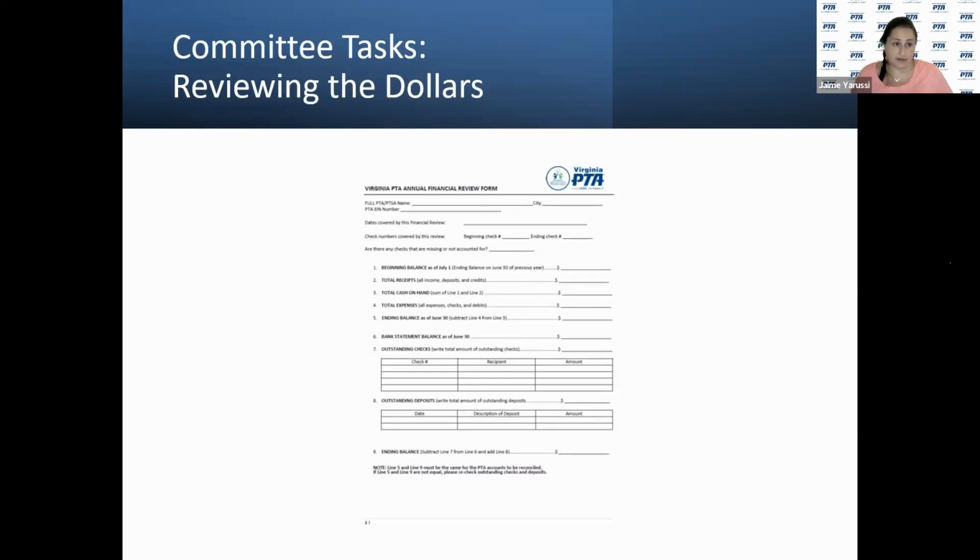On the next line, they're going to ask what the bank statement said your ending balance was on June 30th. And to be able to clear your books for the year, those two numbers need to match each other. You're also going to say, hey, we wrote these checks. They're still outstanding. They haven't been cashed. Or, hey, we made these deposits. They haven't shown up yet. And then your ending balance is the final thing on the line that they want to see, right? And that should match, right? If we had outstanding checks or outstanding deposits, it should be subtracted and come out even.